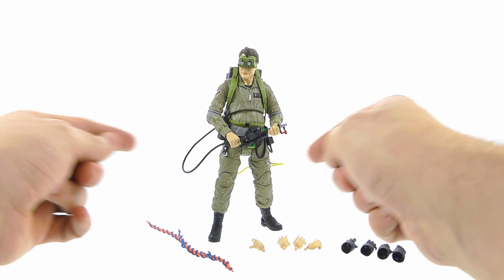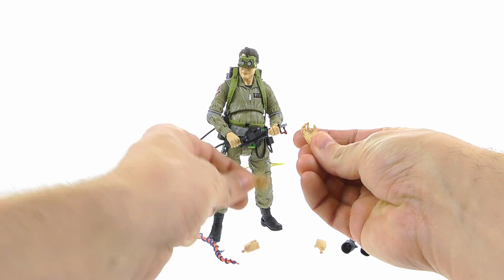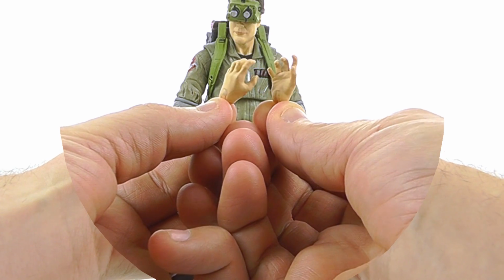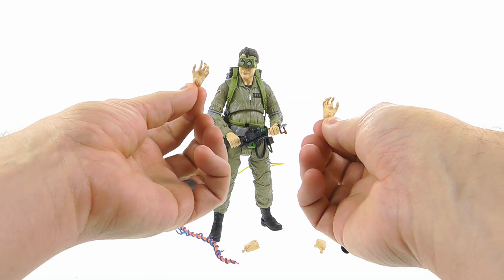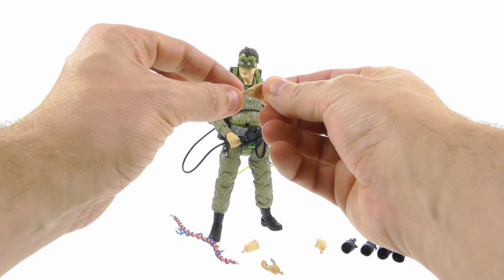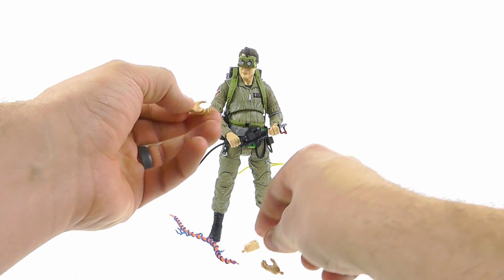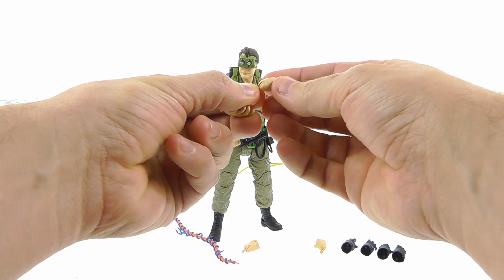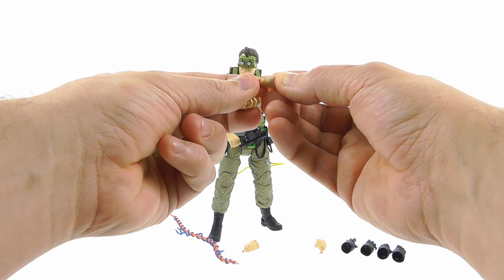Now, for his accessories, in addition to two more open fists that he has, he comes with several other hands. He comes with both a right and left kind of clutching hand, I suppose you could say. I don't know exactly what kind of pose you would use this for. Maybe you use this with his walkie-talkie. That's my guess. You can see that it does have a swivel here for the wrist, and then it also pegs in there. This is one of the problems that a lot of people have with it. These pegs, the paint that they use, they just kind of splatter it all on the actual hand, and a lot of times it gets into the actual joint, and it makes it almost impossible to move those around.